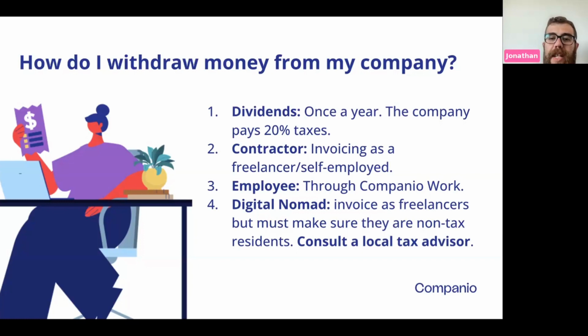Option 2 is the contractor. You can invoice your company as a freelancer or self-employed, and you can retrieve your money that way. Alternatively, there's the employee. So Companio is about to launch Companio Work, where we will assist you in becoming an employee of your company. And then you'll receive your salary and your taxes will be covered as if you were an employee with any other company.